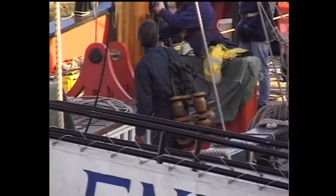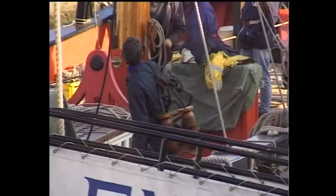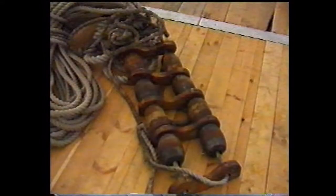These are the parrels that secure the yard to the mast. These smaller parrels show the basic construction. Parrels are made up from trucks and ribs. The trucks are cylindrical barrels with a hole through, and the ribs keep the truck in place. Being laced together with a marlin, the trucks can spin on the rope a bit like a ball bearing.